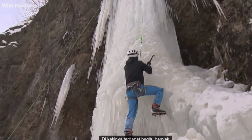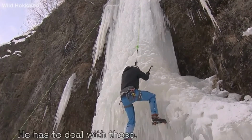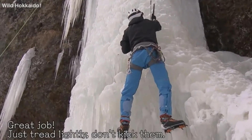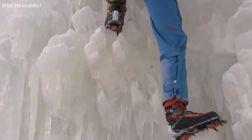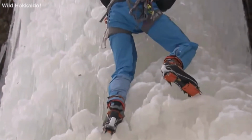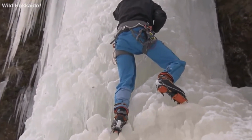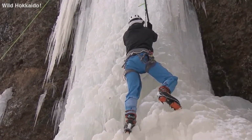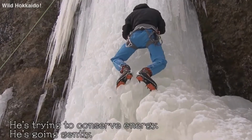There are countless icicles at his feet. Mark tries to find footholds as he climbs, without breaking the icicles off.